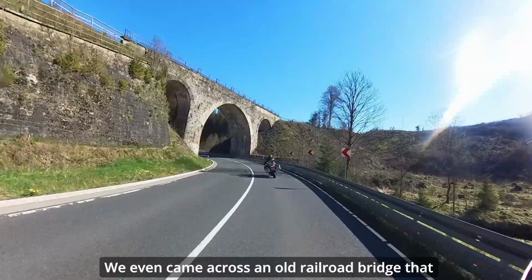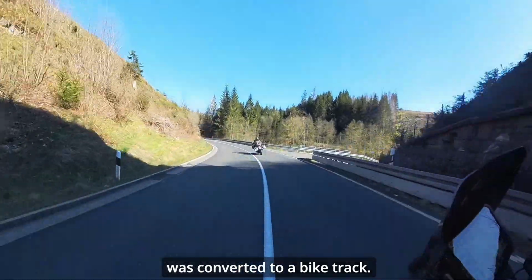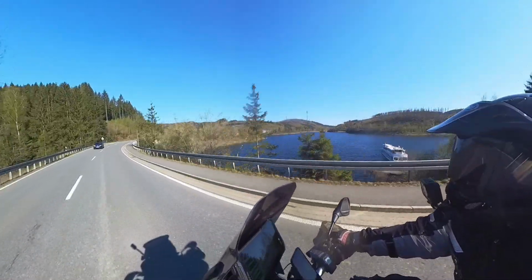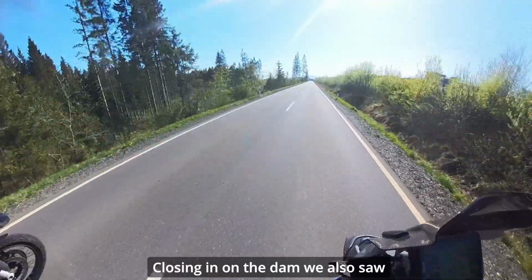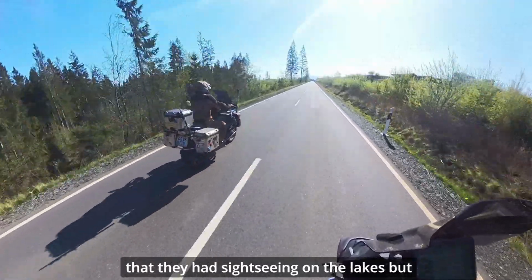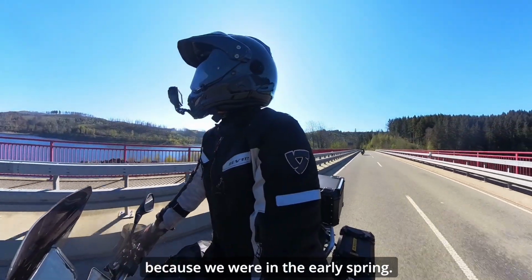We even came across an old railroad bridge that was converted to a bike track. Closing in on the dam, we also saw that they had sightseeing on the lakes, but it wasn't really any activities going on yet because we were in the early spring.